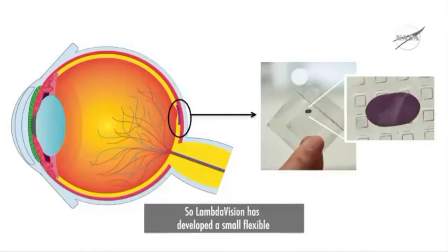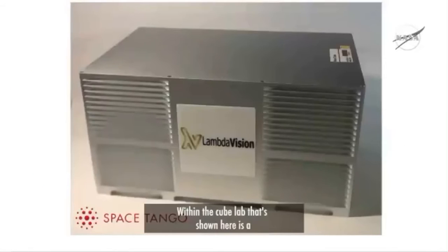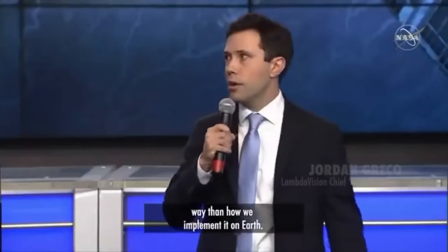So Lambda Vision has developed a small, flexible, protein-based retinal implant, and our implant is placed in the back of the eye through a procedure that is very similar to a retinal detachment procedure. Within the Cube Lab that's shown here is a manufacturing apparatus that mimics our layer-by-layer process, but in a very different way than how we implement it on Earth.